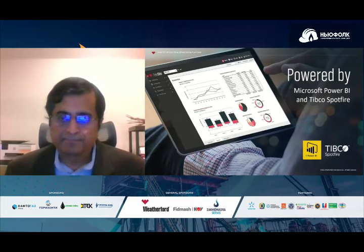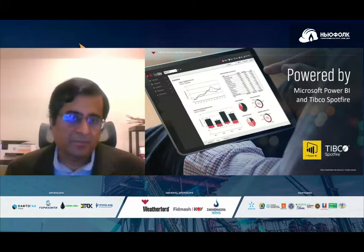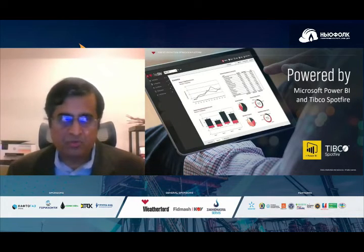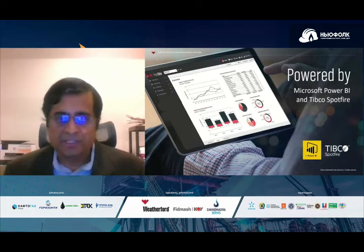So now it is also important, with all the information that is being collected, that we have the ability to analyze that information quickly. With that in mind, we have actually partnered with Microsoft and TIBCO to bring in Power BI as well as Spotfire into the application so that any dashboards or reports or analytics that you have built either using Power BI or Spotfire can be used as part of the application itself. This helps you bring greater insight quickly into what's happening with your asset.